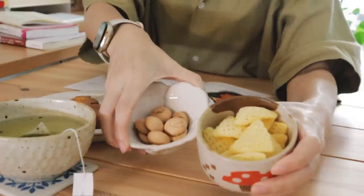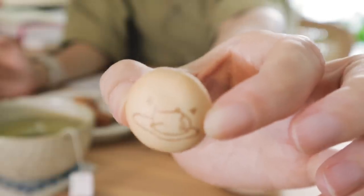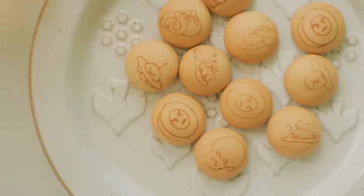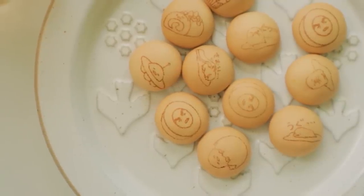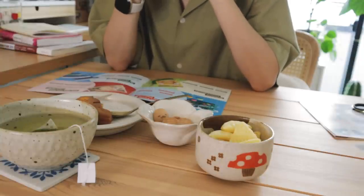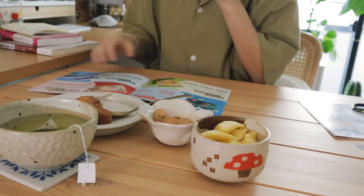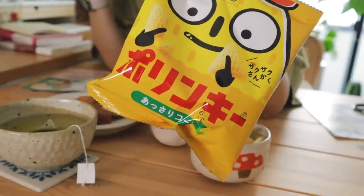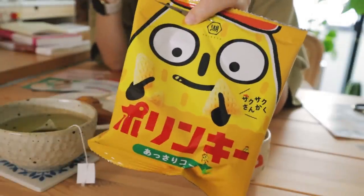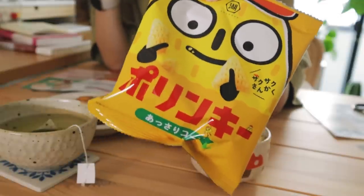Okay, I'm gonna try these two snacks from the Tokyo Treat box. The Gudetama biscuits are so cute. Each biscuit has a different illustration on it. This has a nostalgic taste. It tastes like something I used to eat when I was young. Okay, I'm gonna try this one. I like this one. I've actually not seen this brand before, but if I see this at the supermarket, I would get it again. This one's good.